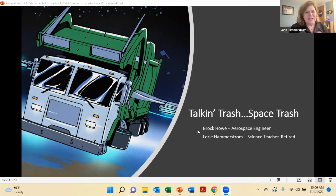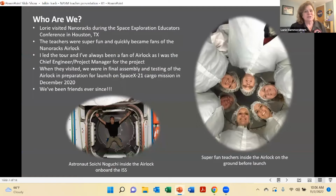Anyway, talking about trash, if you're in the International Space Station, what do you do with your trash? How many loads of trash do you take out each week? We fill up these big barrels with trash. Well, that's not as easy to do on the ISS.